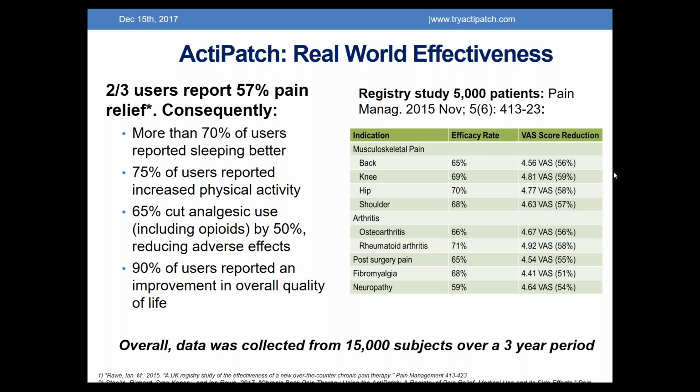This was an open label study, so we didn't necessarily tell people what to use it for. People self-reported on what they've already used it for. The summary of the data is that 2 out of 3 users in this 5,000 patient population reported a 57% reduction in their pain. And we're talking about a reduction from about 8 to almost a 4. So we're talking about halving of pain.